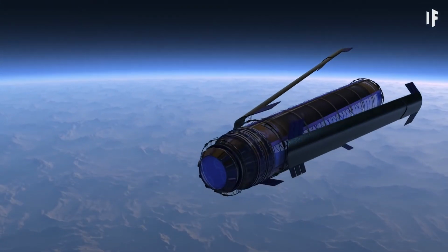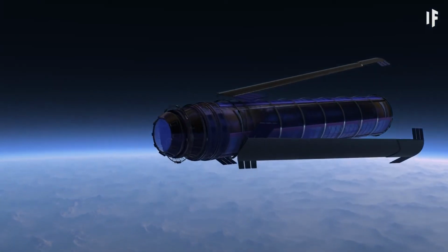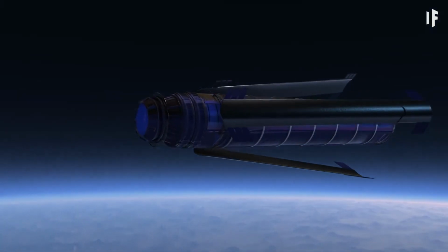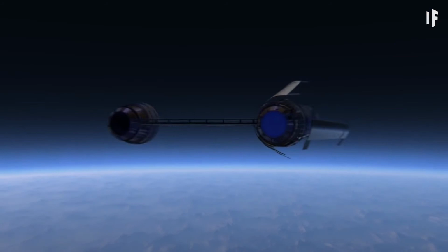And you know, this isn't the only thing we should consider to make the O'Neill cylinder a safer place to live. If you want to know more, check out What If Discussed, where we talked to an assistant professor of biomedical engineering at UC Irvine, Ronke Olabizi, about the challenges of bringing people to a space station like this.